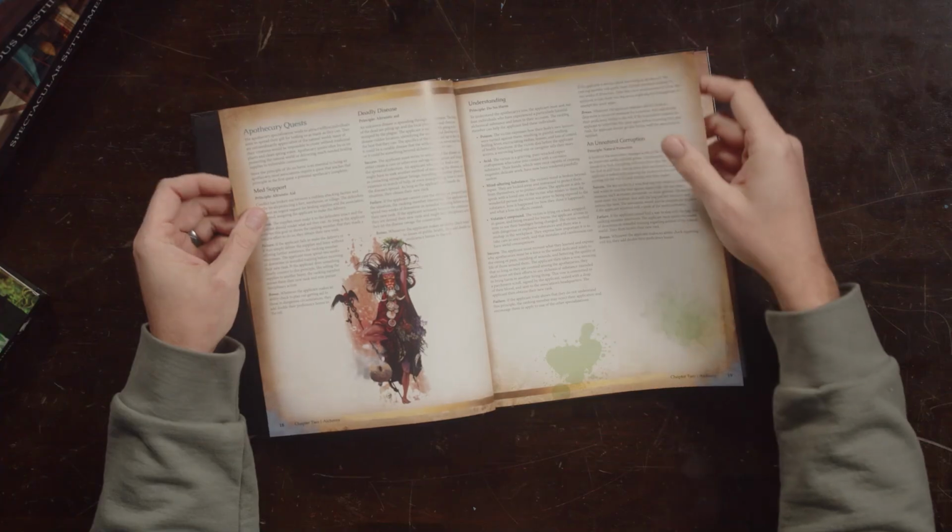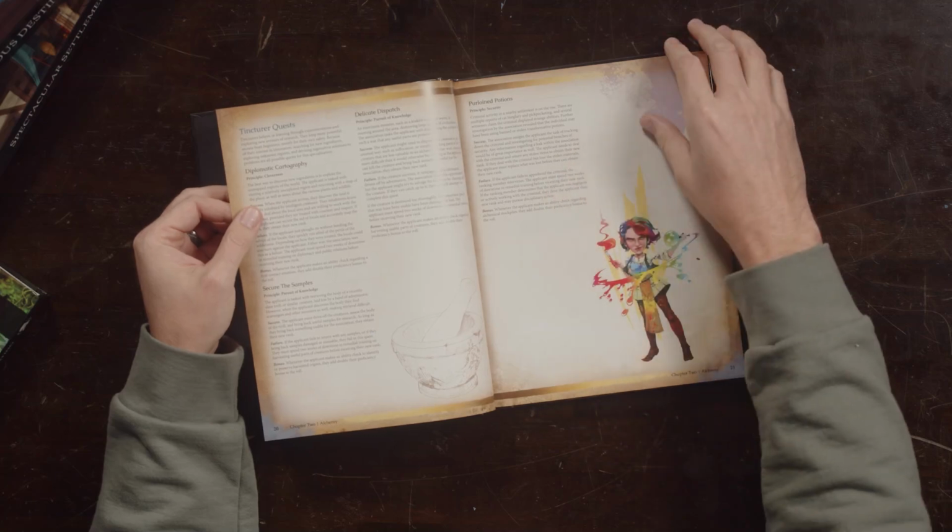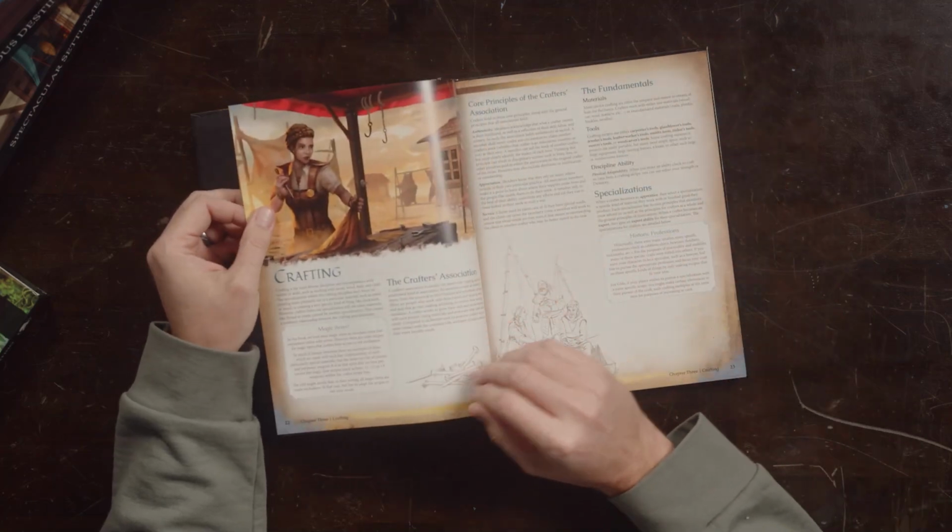And we have quests, so how to work with maybe a patron or a quest giver to go off and find items that you might need. So things that are sort of layered on top of your overarching quest for your adventure. So as you can see, lots of different quests there and interesting things to get into. This is also fun for downtime activities as well.